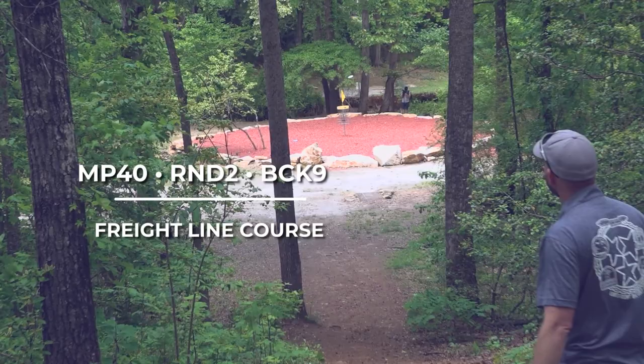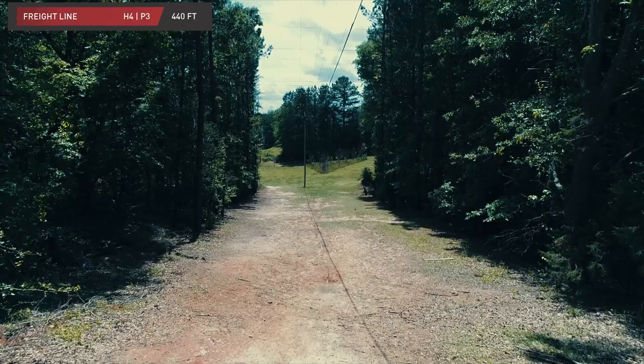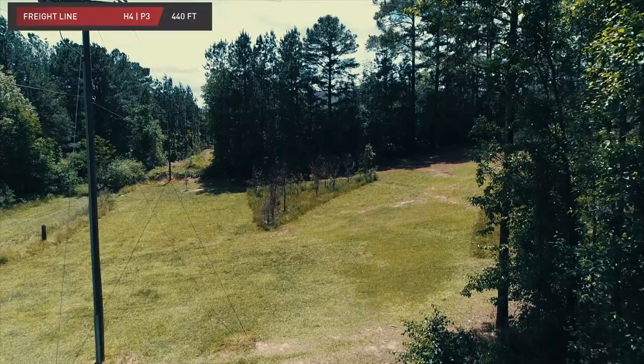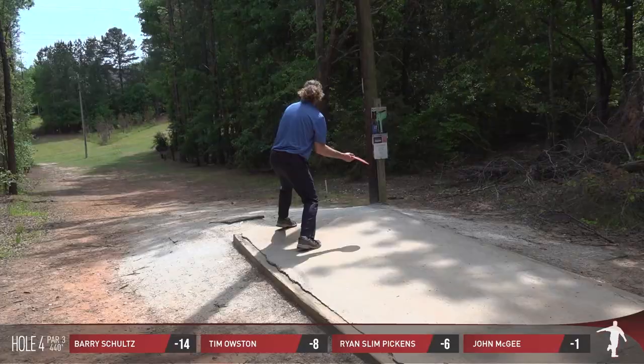We're here for the Masters Division, the back half of round number two. And by we, I just mean me and my friends, me and the disc golf guy, one and the same. We are heading into the back half, which starts out on hole number four, 440 feet, slightly uphill, bending from left to right with OB directly behind the pin, probably within 15 to 18 feet.